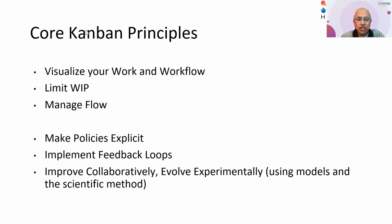Just focusing on the first three principles of Kanban here, Kanban talks about the visualizing of your work and workflow. So putting up your process of working on a visual board, call it a Kanban board or visual execution board or work boards. There are different names that different companies use. But visualizing it has a powerful impact on teams in terms of their ability to understand what is the work that's going on and where is it, what exactly is going on with that piece of work at any point in time.